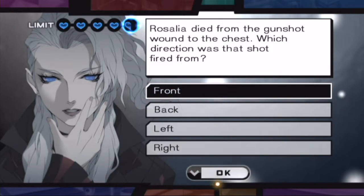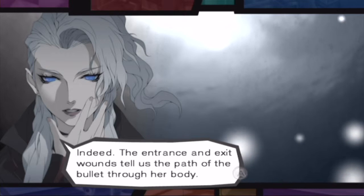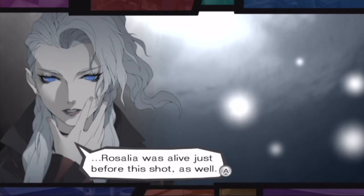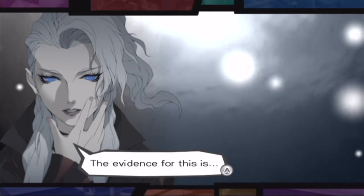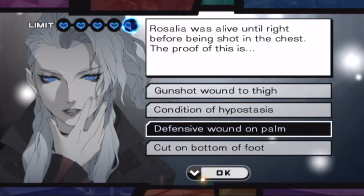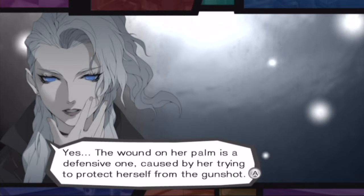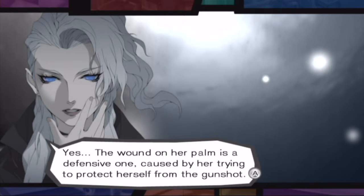Yeah, from the front. Indeed, the entrance and exit wounds tell us the path of the bullet through her body. Rosalia was alive just before this shot as well. The evidence for this is: she defended herself. Or she attempted to defend herself, let's just say that. The wound on her palm is a defensive one, caused by her trying to protect herself from the gunshot.